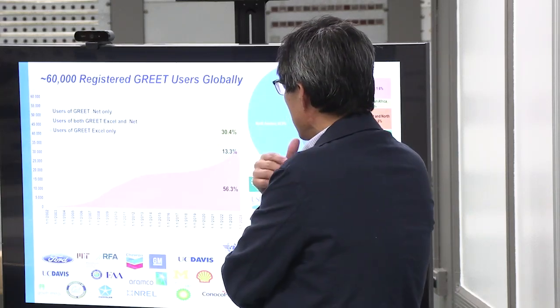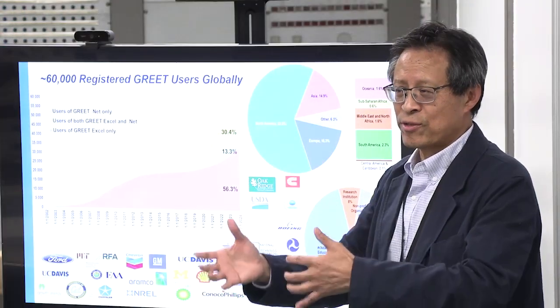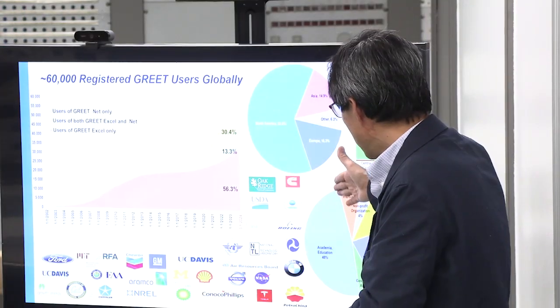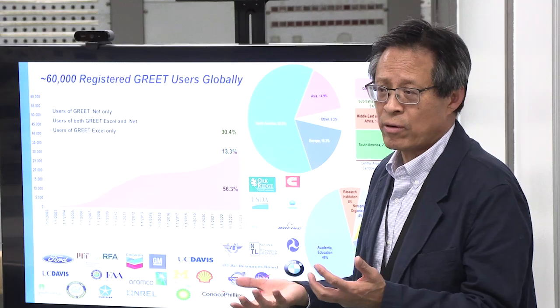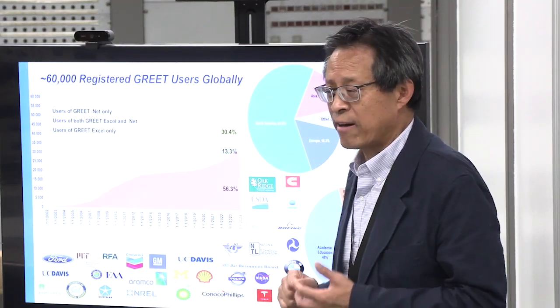Here is a slide summarizing the GREET user base. We have about 60,000 registered users globally. Of course, North America is more than half of our global users. And academia and educational institutions, where you're from, are about half of our users. Why is this whole group half?